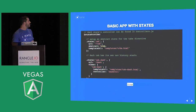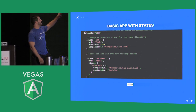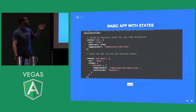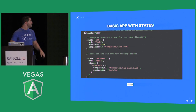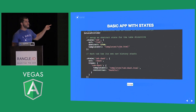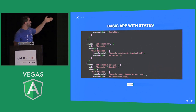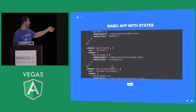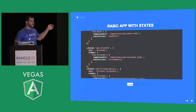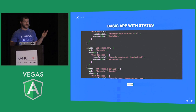For those that don't know, because half the room didn't raise their hand, you can go and define these different states. I've got a tab state, and anytime I'm on tab, I'm going to use this tab template. It's going to have just some tabs at the bottom. Between those three tabs, I've got different states: the dashboard tab, the friends tab, and the friend detail tab. As you drill down, you have these nested states. It's nice. You see what controller it's going to use, what HTML template it's going to use.